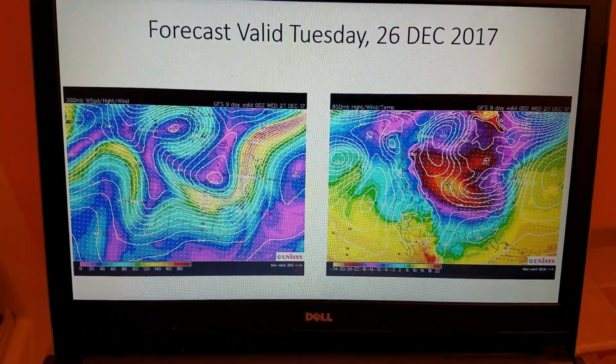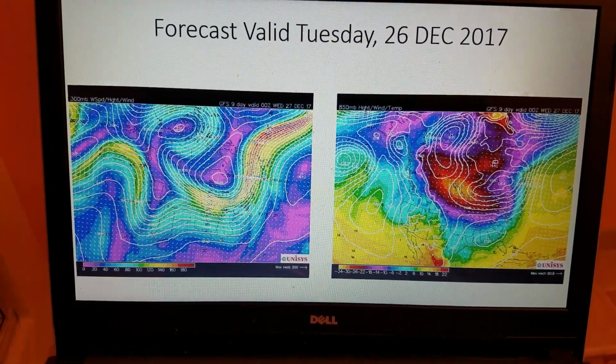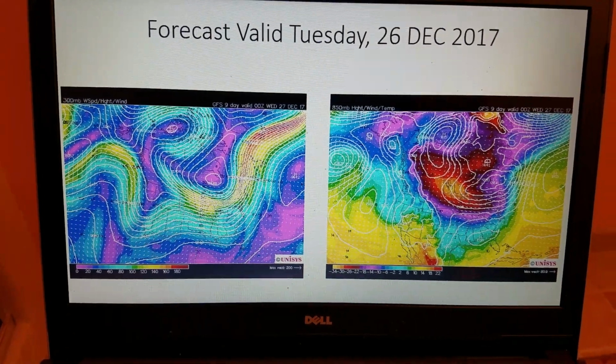And then the forecast for Tuesday, the 26th of December. Many of you will have holiday plans even after the Christmas holiday is through.